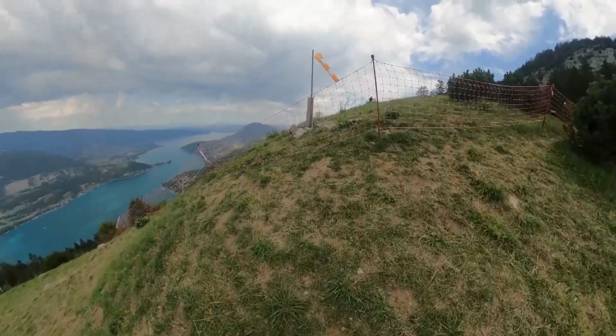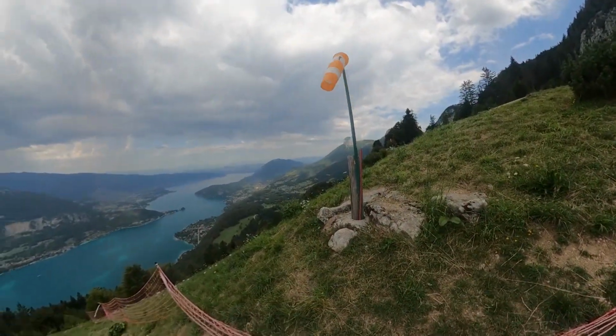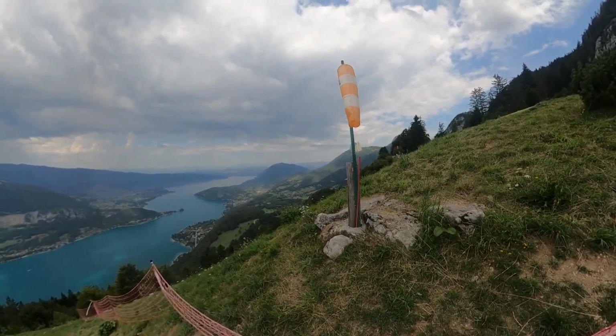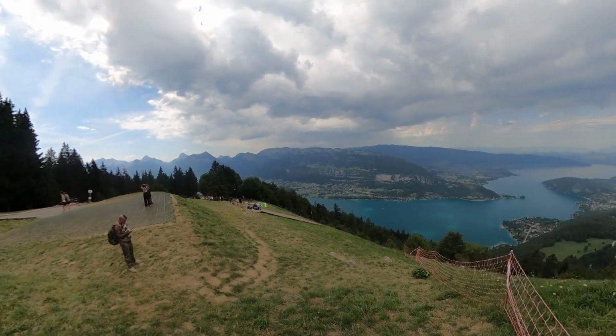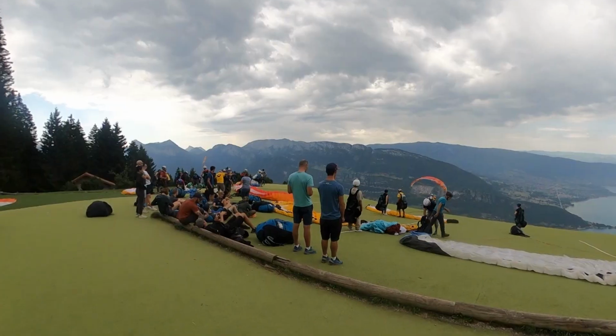Let's get some impressions of this takeoff. This is the bottom flag of the main Col de Forclaz paraglider takeoff. To the left hand side we can see the delta takeoff.